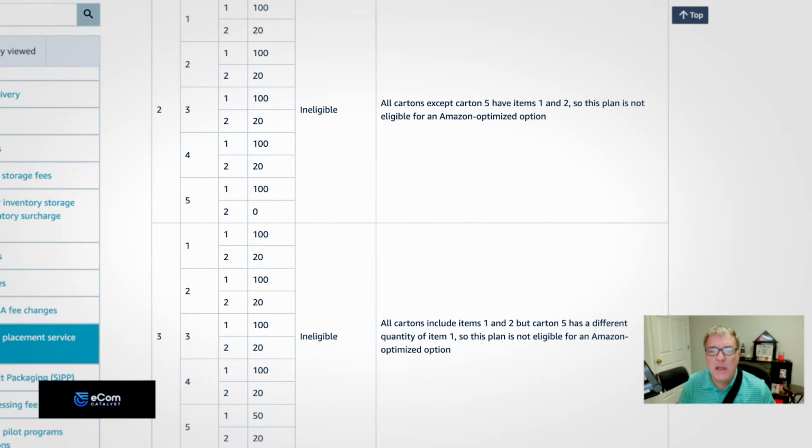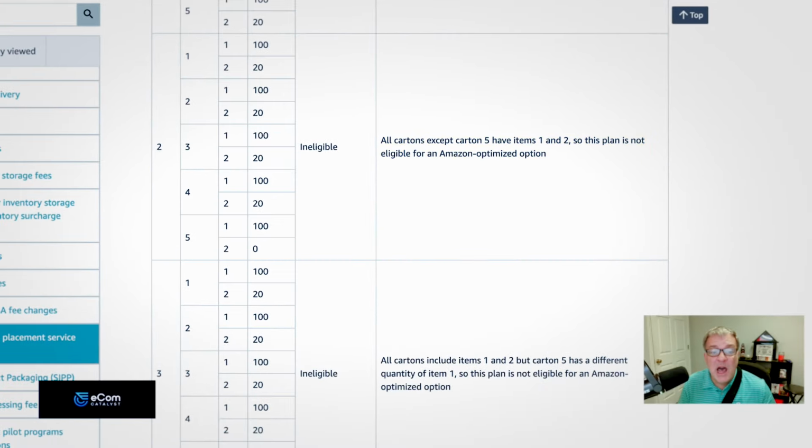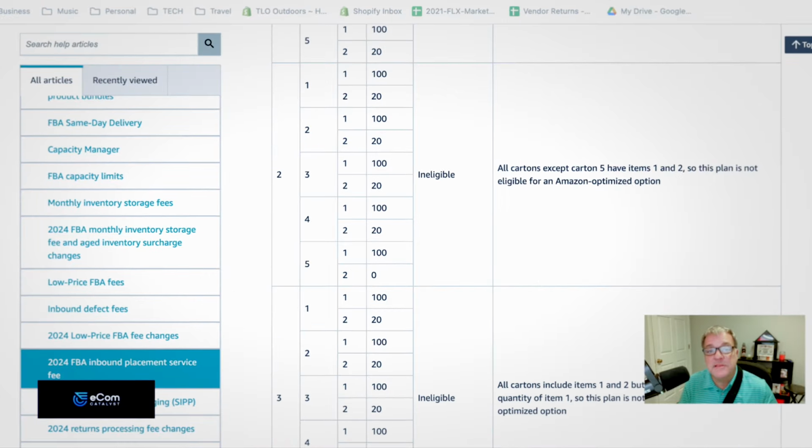And the reason they don't like it is because all cartons except carton number 5 have items number 1 and 2 in it. So this plan is not eligible because, as you see on number 5 here, there are no units of SKU number 2 in that carton. That one made it ineligible. And then there's another example at the bottom.